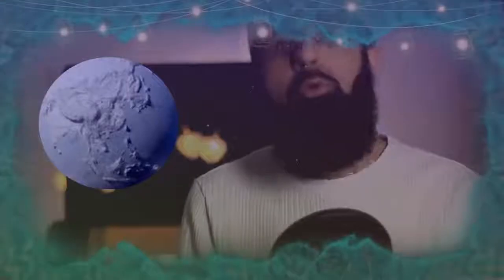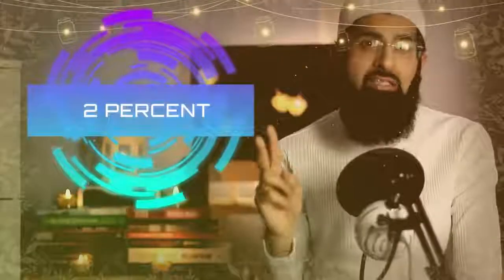As we know, the sun and the earth are at a reasonable distance. Yeah, if it was too close, we'd all burn. If it was too far away, we'd all freeze. If this relationship between earth and the sun changed for even 2%, there'd be no life on this planet, guys. That's how much is finely tuned.